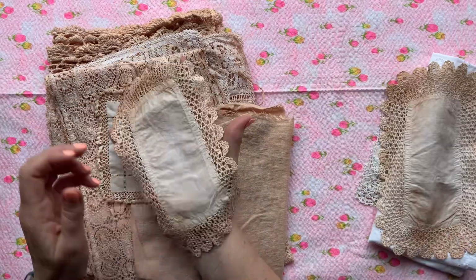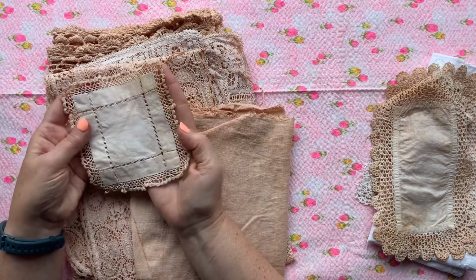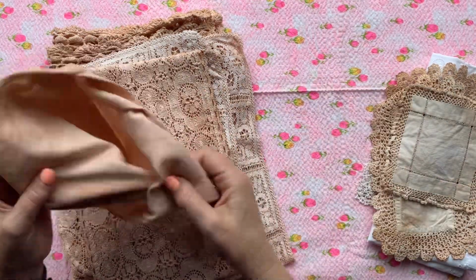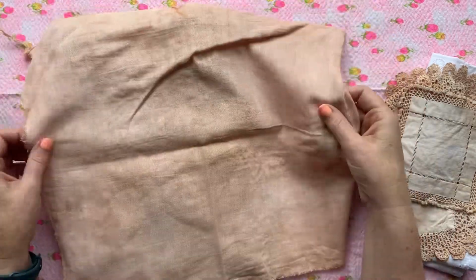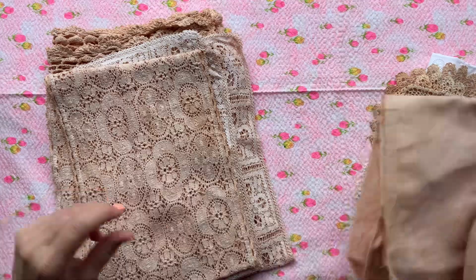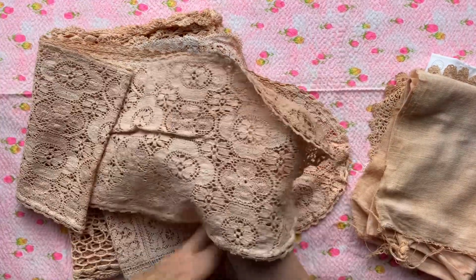So I did quite a few of those. Just pop them in. I think I left them overnight in the avocado dye, and they've turned a lovely pink. I had an old pillowcase. This is part of a pillowcase, just a really thin cotton fabric, and I love how that's turned out as well. And then I've also got some lace here.